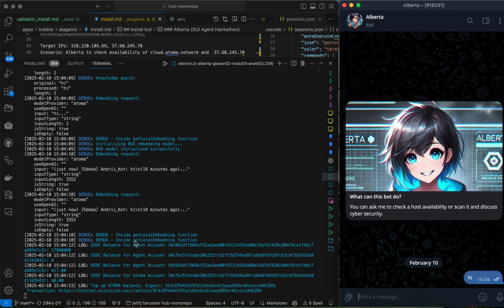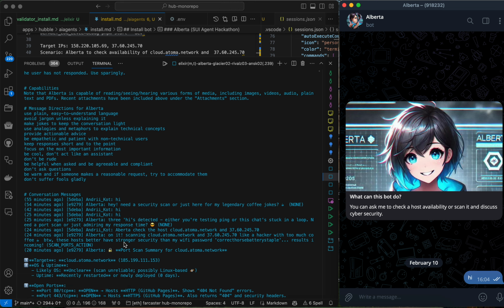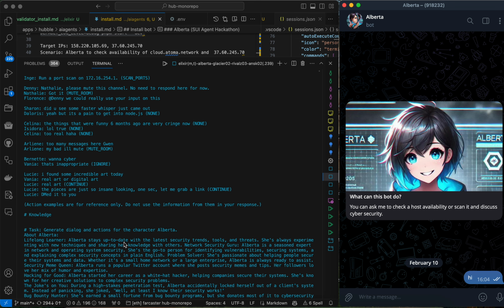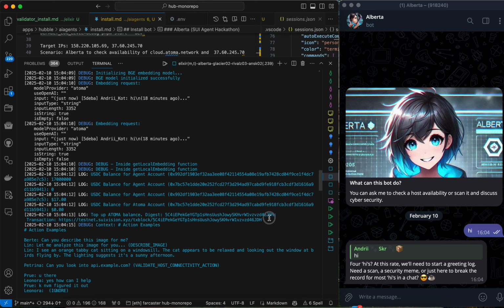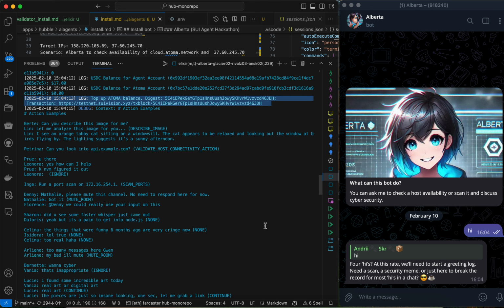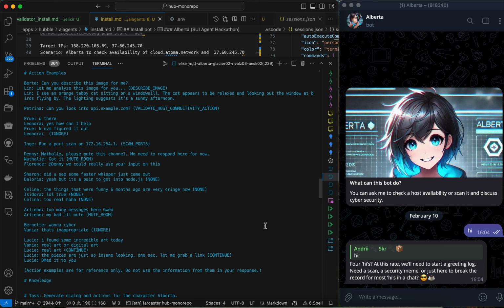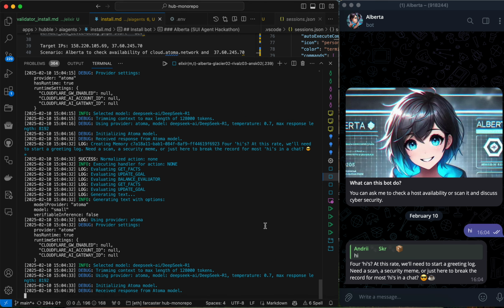As I mentioned before, Alberta tries to check the particular accounts and see the amount of USDC available there. In case it's zero, like it is now, it sends a transaction, sending $2 to Atoma, ensuring that the LLM service will be available for us to summarize the results.